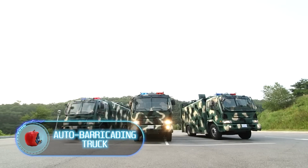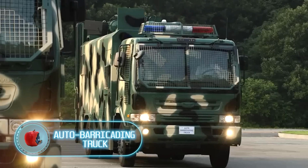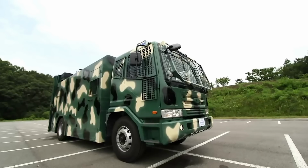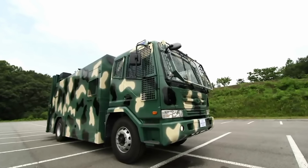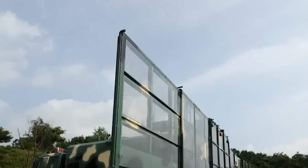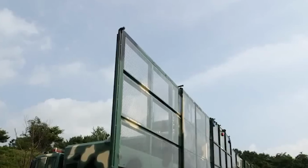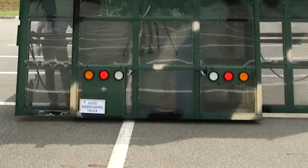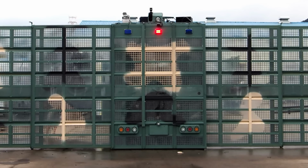Auto-Barricading Truck. The Auto-Barricading Truck is a unique vehicle designed to increase road safety and control traffic. The truck is equipped with many features that make it perfect for use in situations where you need to block the road or divert traffic. Its key feature is the automated barricade system. The truck's equipped with a hydraulic system that allows it to quickly extend and retract a series of metal shields, effectively blocking roads or diverting traffic.